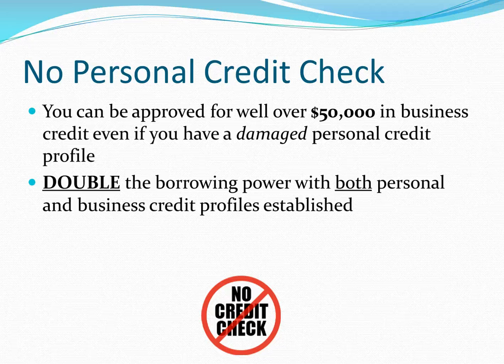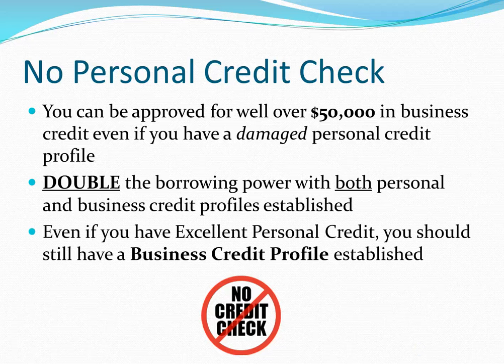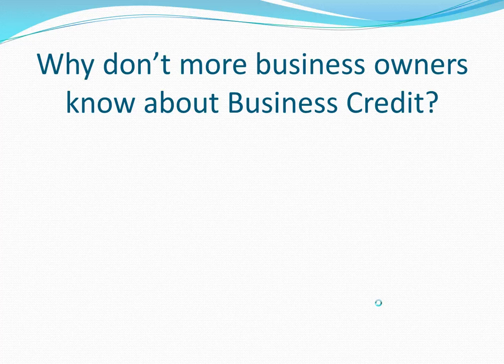Okay, now you have a personal credit profile and you have a business, so you can borrow double as much because you have two credit profiles. So if you have excellent personal credit, you really still want to consider building business credit. Because again, if you have good credit, the main benefit of business credit is that there is no personal guarantee, there is no personal liability.